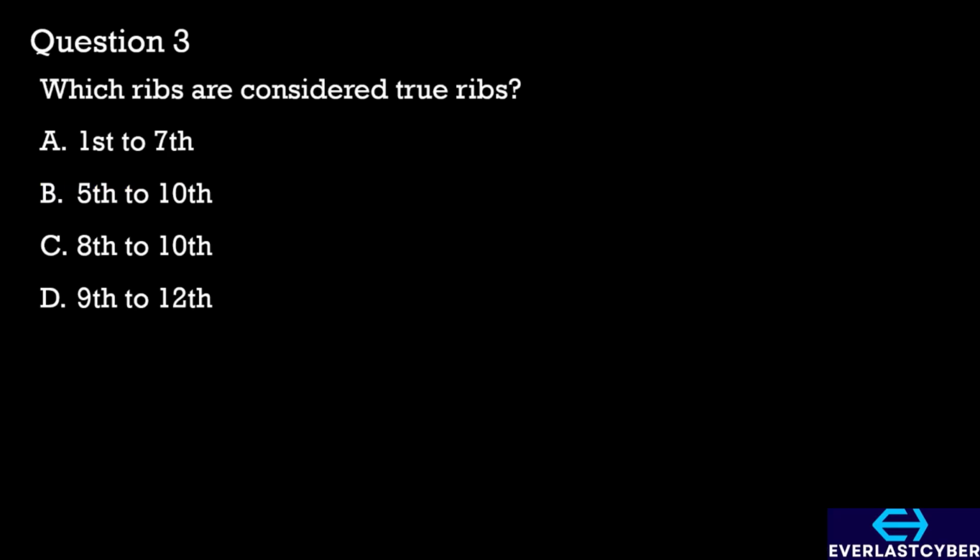Question 3. Which ribs are considered true ribs? A. First to seventh ribs. B. Fifth to 10th ribs. C. 8th to 10th. D. 9th to 12th.